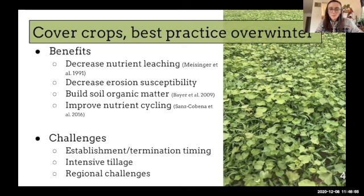And there's also some regional challenges associated with these cover crops. In the interior of BC or up in the mountains, winter can come really quickly, and so the cover crops can be difficult to establish. And in the Fraser Valley, where the climate is more favorable to establishment, there's a bunch of migratory birds that often eat a lot of the cover crop. So given all of these challenges, producers are looking for some additional overwintering options.